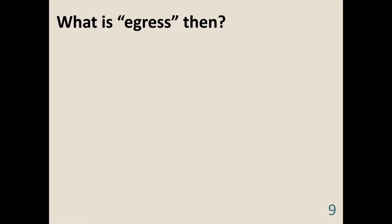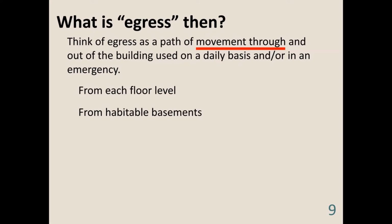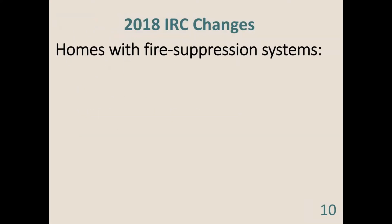Yeah. Well, so this gets us, I mean, that's actually a good segue to egress. I think when we started the podcast, we were talking about how people commonly say it's window, emergency egress from your bedroom, but that's really not egress. Egress is the path of movement through the building. And there's all sorts of language in the building code around your primary egress door, right? We talk about egress from each floor level, from habitable basements, from habitable attics.